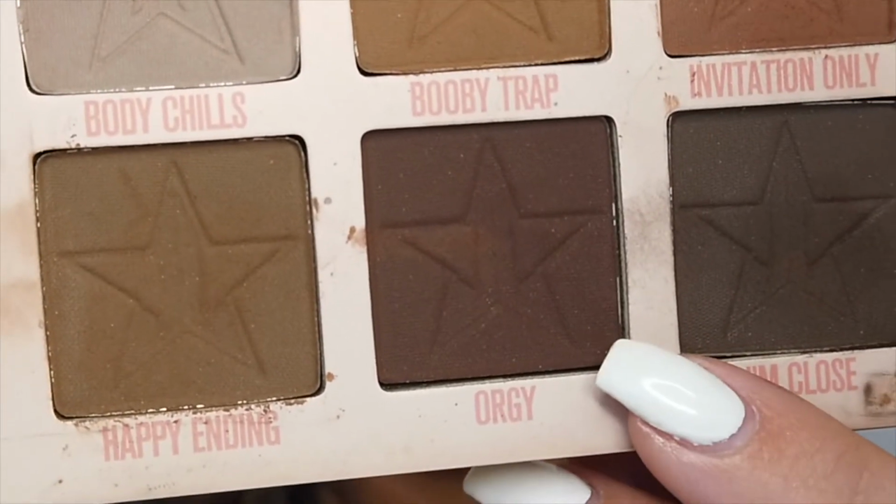This time I really want to add some depth into the look, so I'm going to go in with a really chocolatey brown called Orgy. And I'm going to pop that right in the outer V, right in that outer crease there. Now these shades are super pigmented, so I'm being very careful not to go in too heavy-handed with this color, because I don't want too much laid down and then not being able to move it around and blend it out when I need to. So now I'm going to take just a good fluffy blending brush, and I'm going to blend that dark shade out.